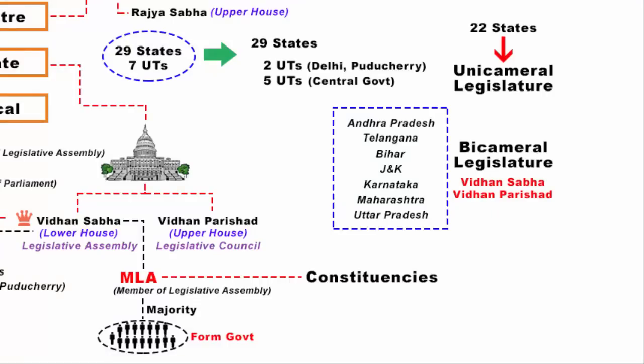Anyways, states are divided into constituencies, and from each one of these constituencies, one MLA is elected. And various state as well as central political parties contest in each one of these constituencies for an MLA seat. The political party whose MLAs have won more than half the number of constituencies in a state can be said to be in a majority.